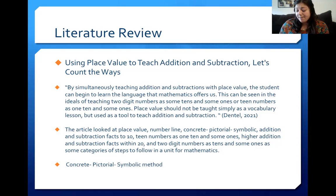So as for that method, it starts with concrete objects or manipulatives. And this is important because any student, despite their reading level or language ability, can do this. They're able to discover patterns in numbers. And then after the concrete models, they move on to the pictorial or the picture part. So when I was working with Penelope, we would do that with using a whiteboard and dry erase markers.